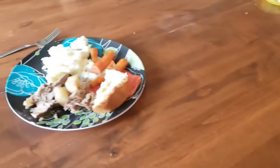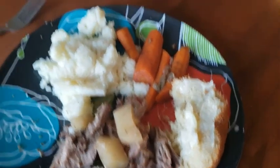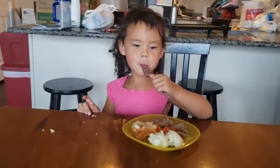Final big meal at home. We've got roast, mashed potatoes, and carrots. And a little bit of homemade bread. What do you think, Carlisle? Good. Is it good? Mm-hmm. Hey, Addie. Hey. The kitchen's all getting packed up.